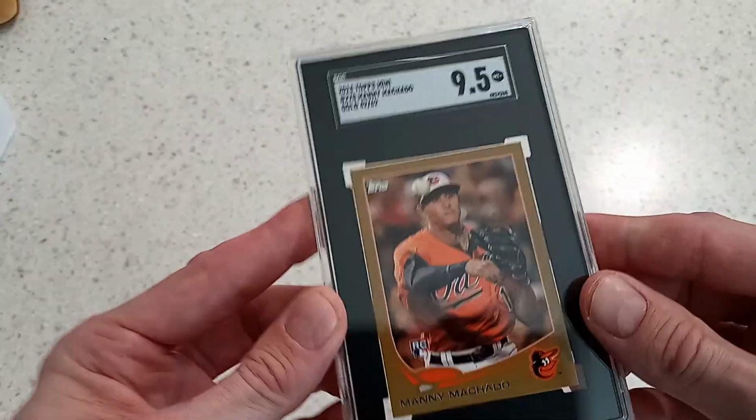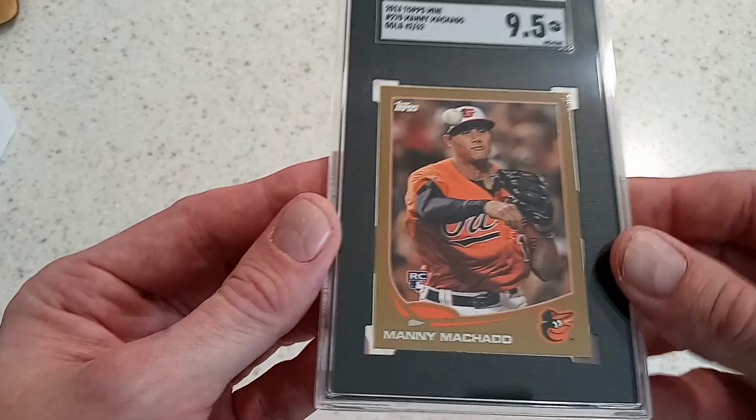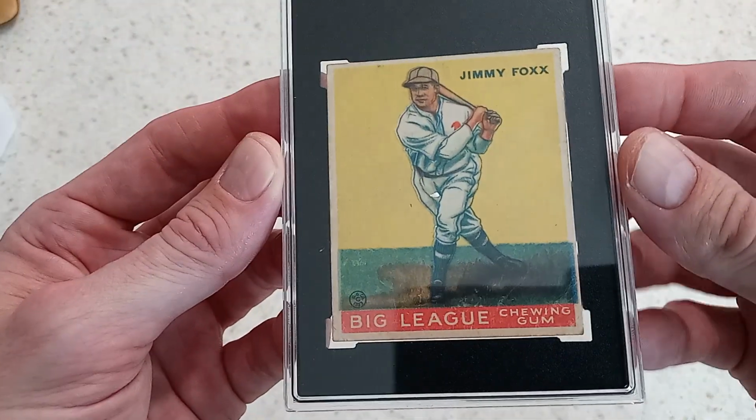And the number 1 or 2 card on my want list for Modern is the camo from Topps that year out of 99. I'd settle for the black or the pink, but I want the camo, honestly. And then I'm going to show, this is just a cool one.